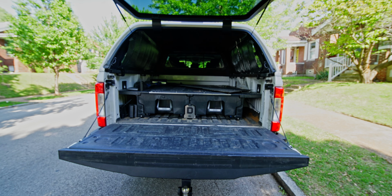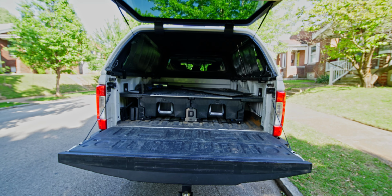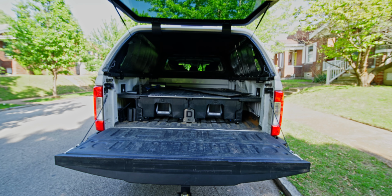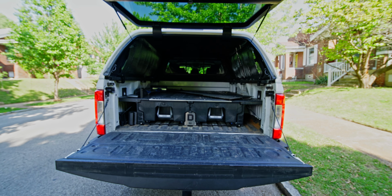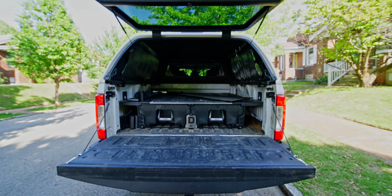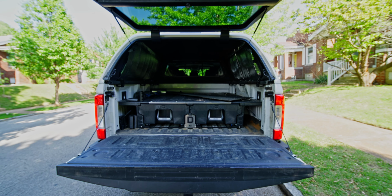Now, it goes without saying that this setup won't really work for someone who needs to run a fifth wheel hitch or a gooseneck hitch. I tow bumper pull. I'm just doing travel trailers because I have a 250 and I don't have a CDL. So in order to keep myself under 26,000 pounds, I just run bumper pull.